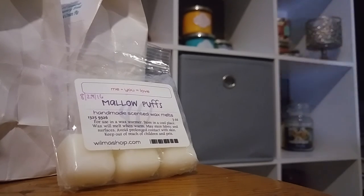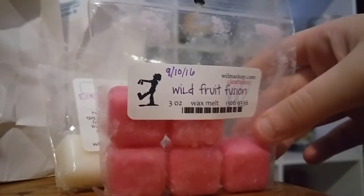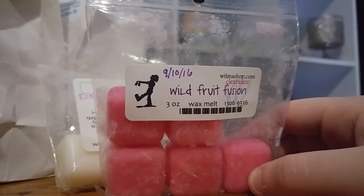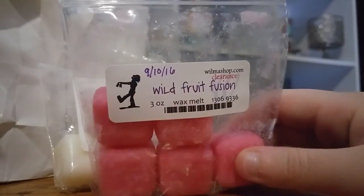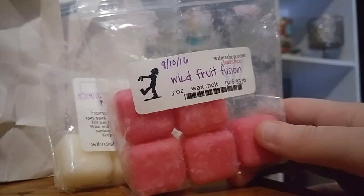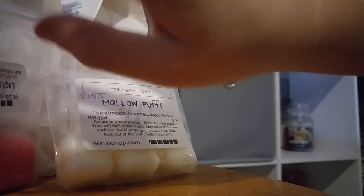But yeah, I actually gave her two of the little melts, and then I melted two in my tea light warmer, and this was strong for hours. So that's good. I really have a lot of luck with Wilma's in my tea light warmer, not so much luck in my 24-watt warmer, I think, if I recall. I don't know. It's weird.